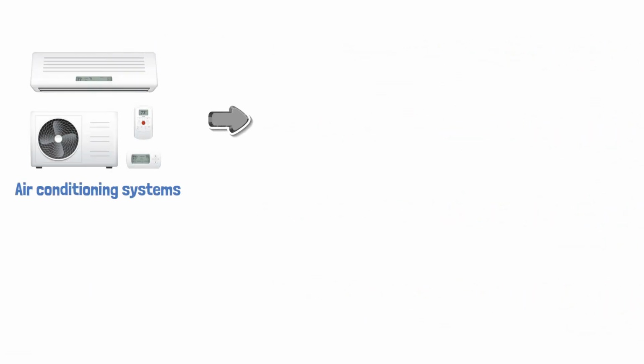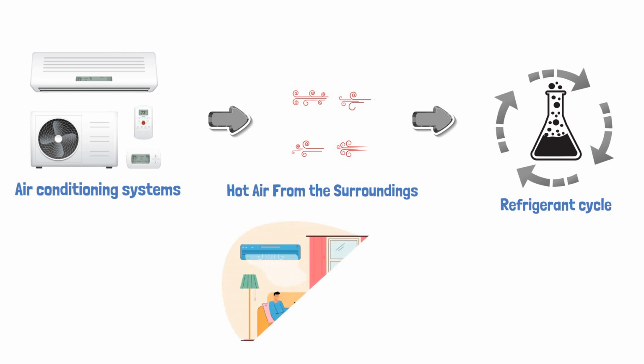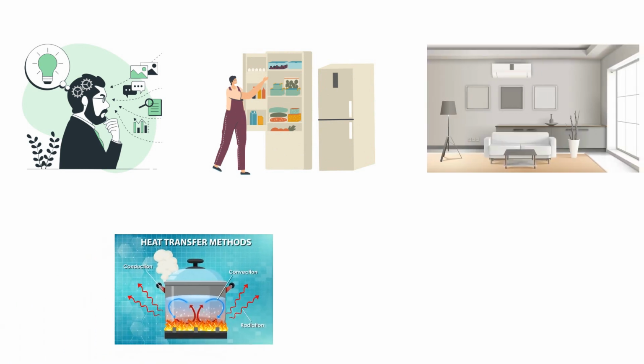Air conditioning systems work by drawing in hot air from the surroundings, passing it through a cooling process involving the refrigerant cycle we talked about earlier. The cooled air is then circulated back into the living space, providing a refreshing oasis even in the hottest of climates. With a deeper understanding of refrigeration and air conditioning, you now grasp how these technologies enrich our lives. From keeping our food fresh to making indoor spaces bearable, the principles of heat transfer shape our modern world.